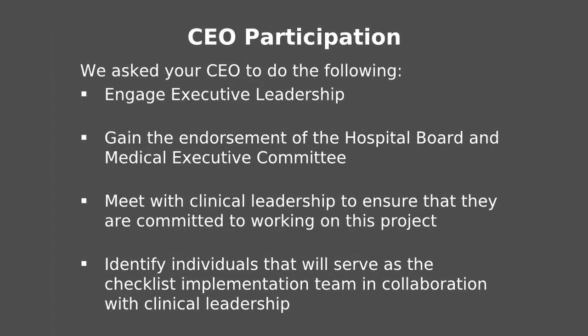But we did ask for some things to happen in the hospitals. So the first thing we wanted was for the CEO to engage the executive leadership of the hospital and to talk to the hospital board and the medical executive committee about this effort. And we hope between that letter and what we're doing today that the message will get back to the CEOs who have formally committed their hospitals to carrying this whole project out.